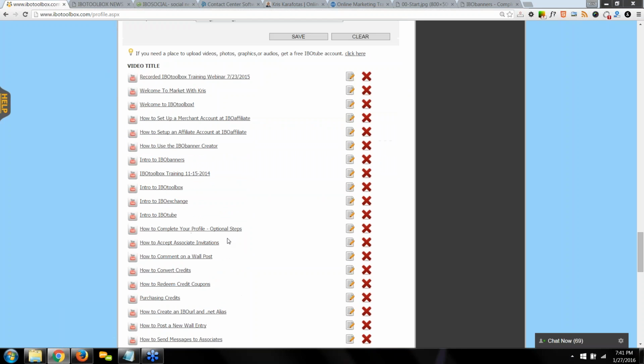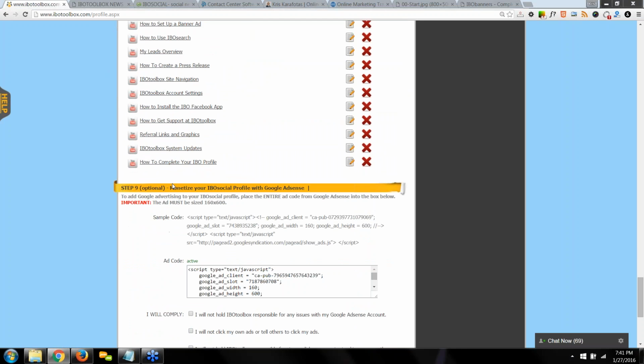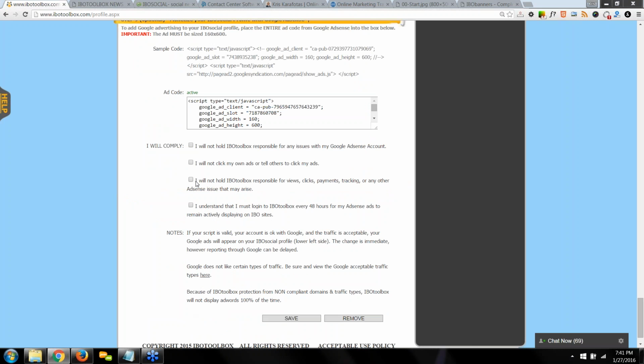And then step 9 is monetizing your IBO social profile page with Google AdSense. You're going to have to sign up for a free Google AdSense account, and you will create an ad unit that's sized 160 by 600. Copy that ad unit within your Google AdSense account and paste it in the box here, and comply with the terms and conditions by checking the boxes and click on save. So now you have a completely completed profile page.